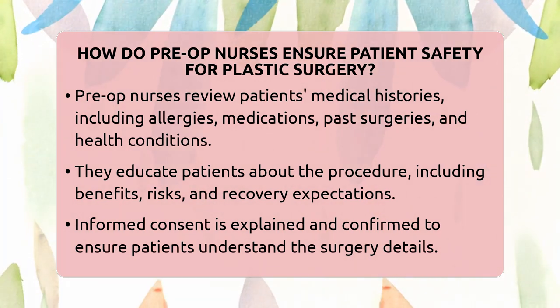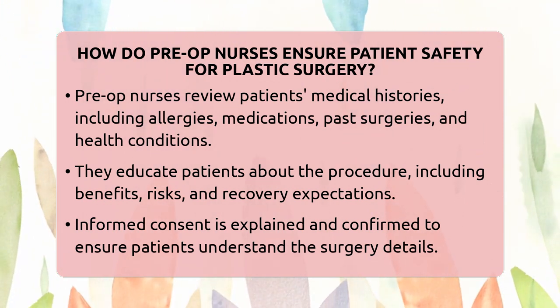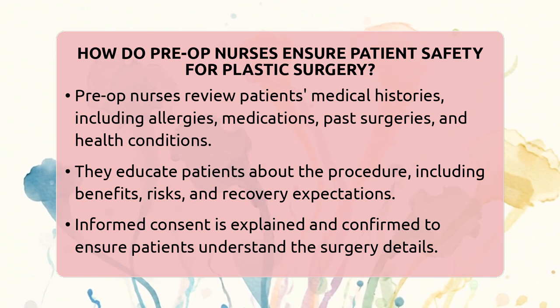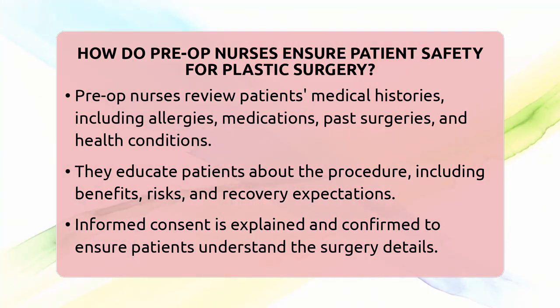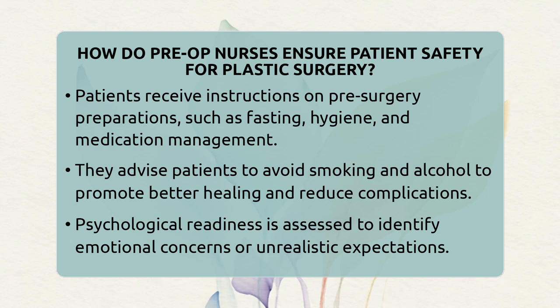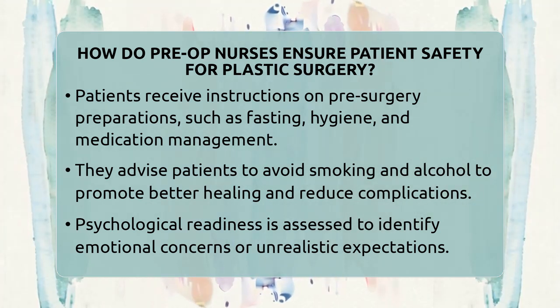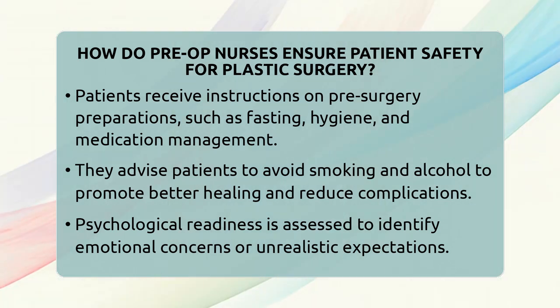The nurse explains what the surgery involves, including potential benefits and risks, so patients understand what to expect. They review the informed consent process, making sure patients are aware of the procedure details, recovery process, and possible complications. Clear communication helps patients make confident, informed decisions and sets realistic expectations, which is key for satisfaction and safety.